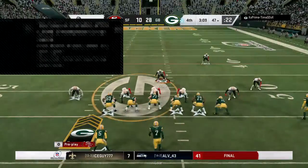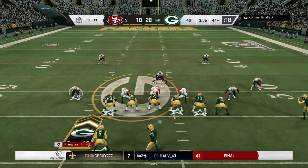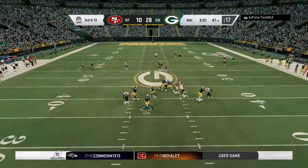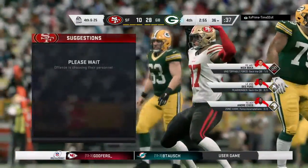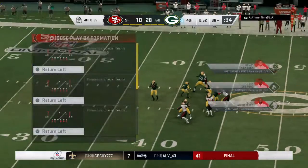The Packers on 3rd down, just 1 for 5 to this point. This is going to be 3rd and 13. From the gun, Love. Nowhere to escape, and he goes down. Nick Bosa able to get him down for a loss of 11, and it brings up 4th down.